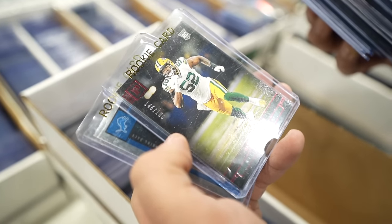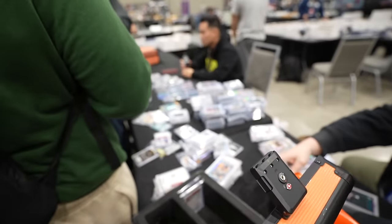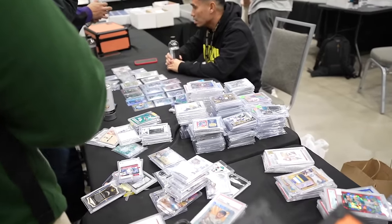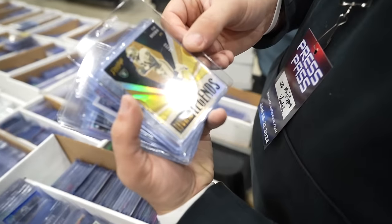Rashawn Gary out of 199. That's a cool card. He's good. Big cash out. You want to do that or not? All right, guys, I'm trying to stay laser focused here. Show you guys some of these pickups.